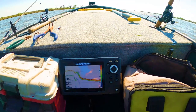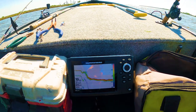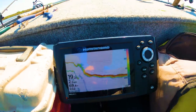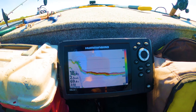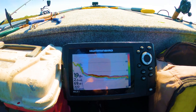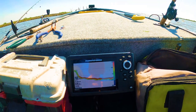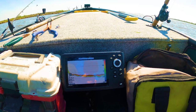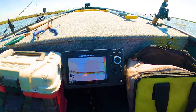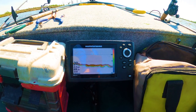Looks like there's some structure here. You guys can see that. Good hard bottom too. A little bit of mud. Looks like limestone. Last time we came here in the pontoon boat, we saw something that looked like a boat sunk on the bottom right around here. A bunch of gar jumping. Yeah, there's a little drop off right there. It's 20.